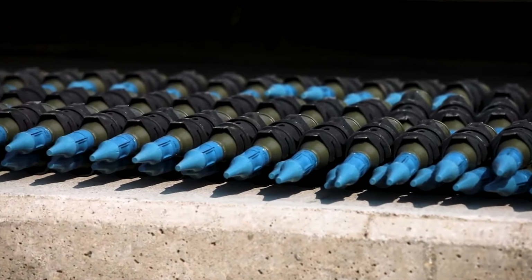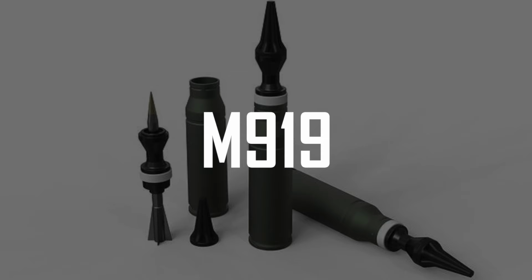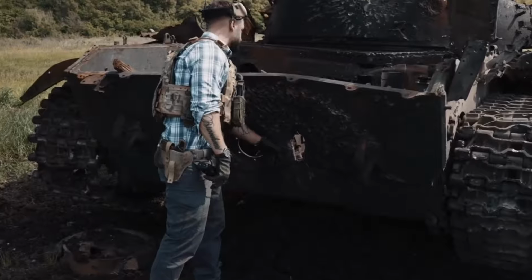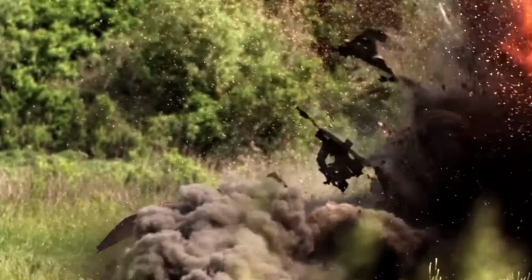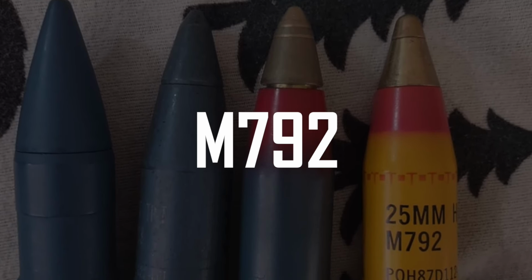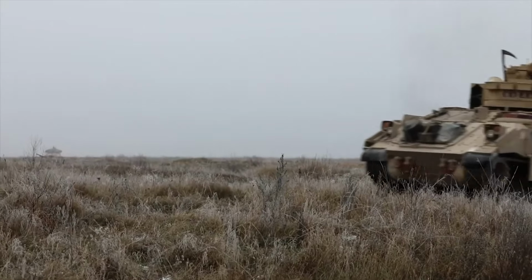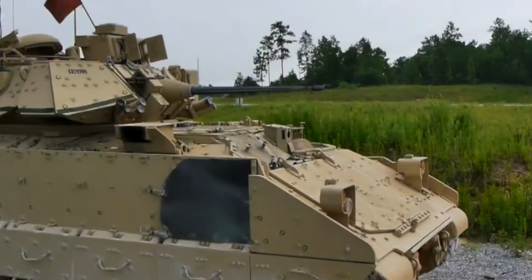We should also mention ammunition because it's truly unique. The M919 armor-piercing rounds are capable of penetrating armor up to 60mm at a distance of 1.5 kilometers, making them deadly for lightly armored vehicles and even some types of tanks. The M792 high-explosive fragmentation rounds can destroy enemy infantry, fortifications, and other equipment, making the Bradley an effective tool for supporting offensive and defensive operations.